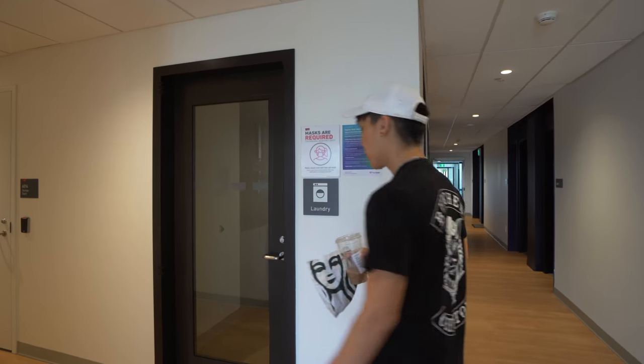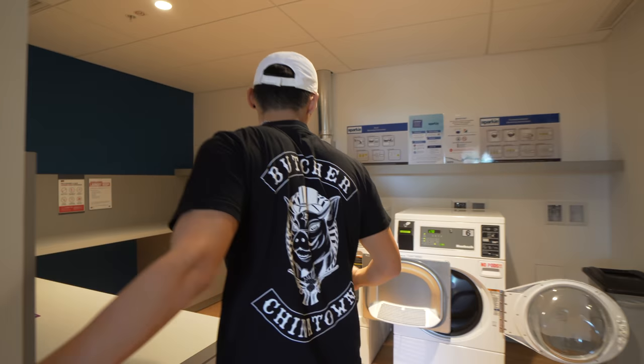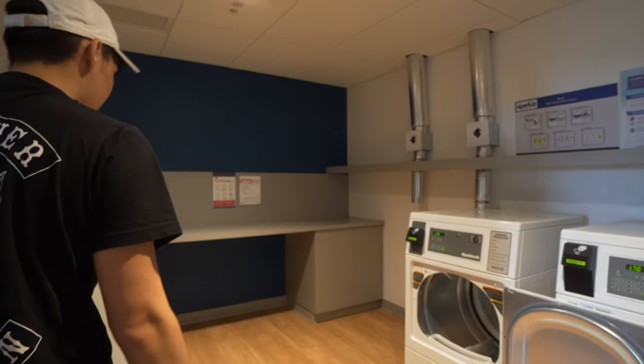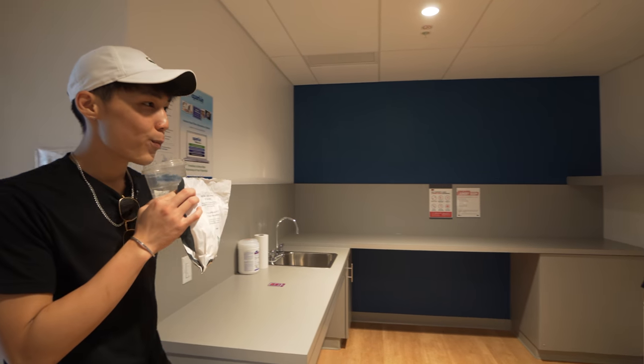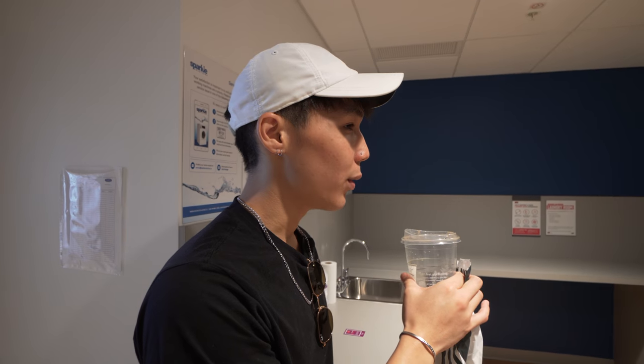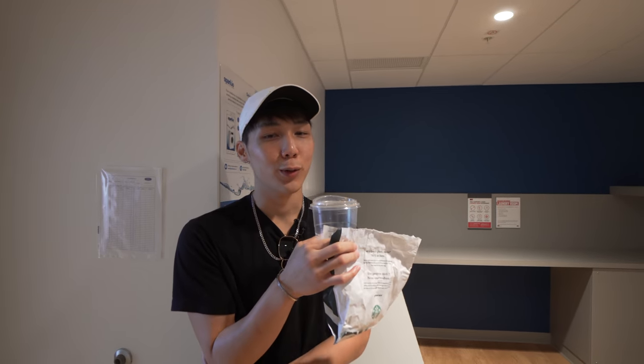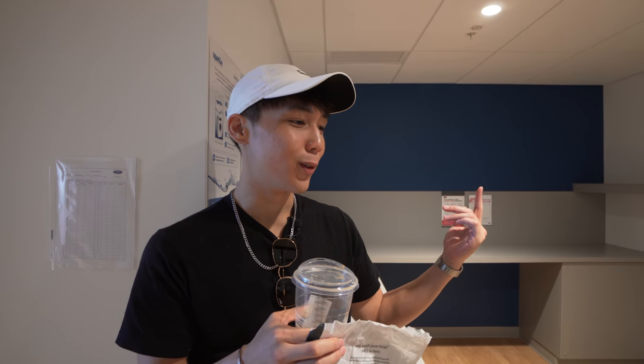On each floor, there's a little laundry room. You've got a washing machine and a dryer. I think they're going to put in more than just one of each, maybe two of each on each floor, because if someone's using it, you can't do much. You just have to go to another floor. And sometimes people forget to fold their laundry or forget to take it out of the dryer, and then you can't do anything, so it kind of sucks.